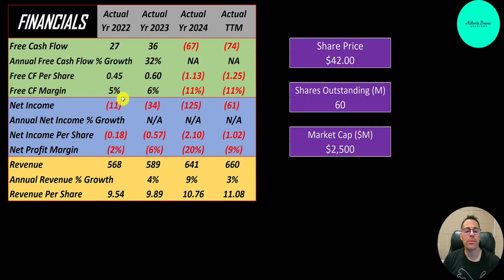Net income is the profit or loss on the income statement. It's revenue minus expenses. That's negative each year. And the negative was highest in 2024, negative 125 million. Revenue is the sales for the company, and that does go up each year from 568 million to 660 million. So their revenue is going up, but their losses are going down. That just implies expenses are growing at a faster rate than revenue is.